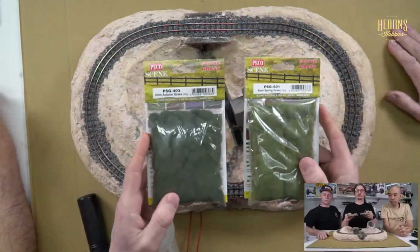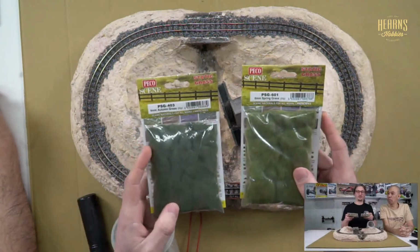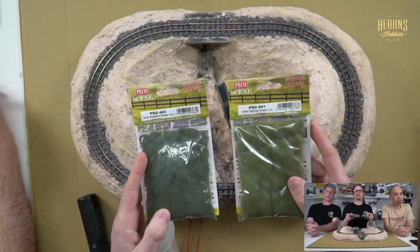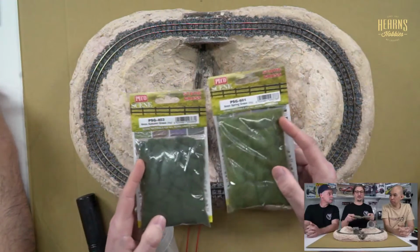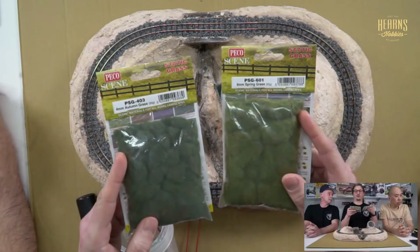One trick to making grass look realistic on a railway layout or on a diorama is by having a mixture of both colors and lengths of fiber. Yep. Because this is 00 scale, we're using 4 to 6 millimeter long fibers. So we've got autumn grass and spring grass. Don't know if you can tell, but there is a little bit of color variety in there.